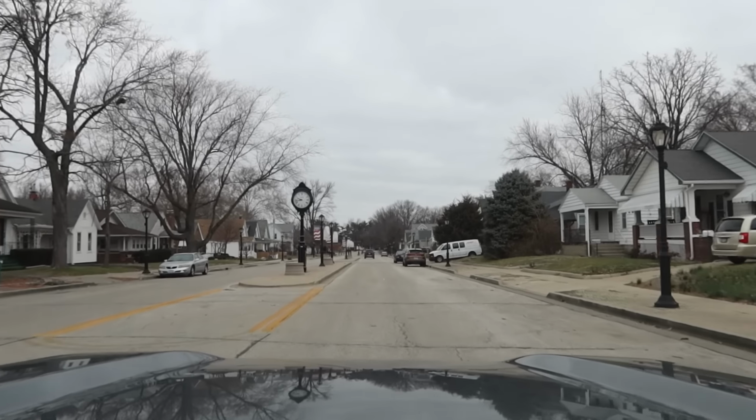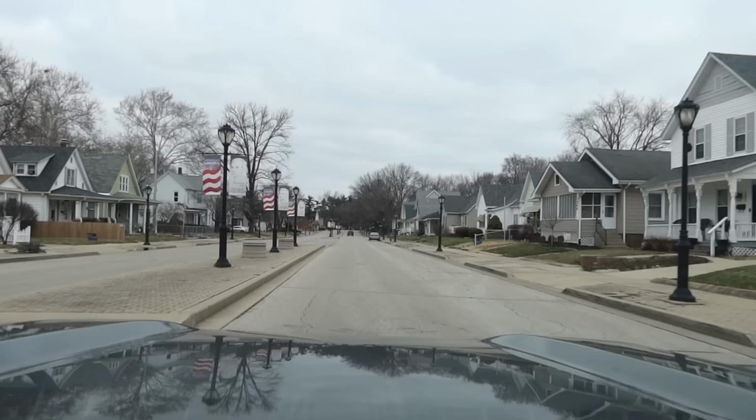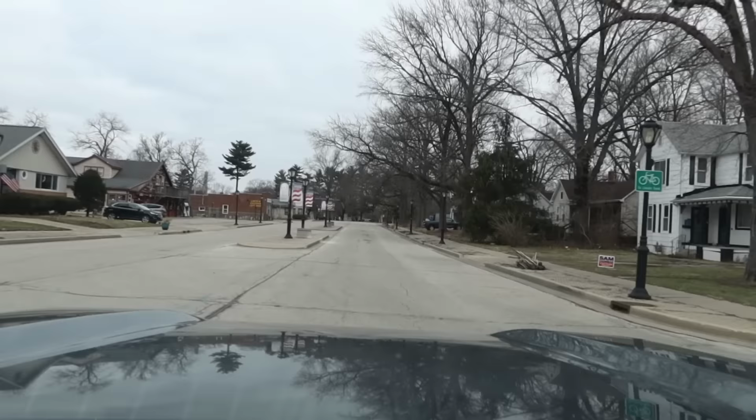All right, everyone, I am in Springfield, Illinois, the capital city of the great state. I'm heading towards a particular place of interest, a place I have always wanted to visit, and I'm excited to finally be able to do that. Now, the place is Oak Ridge Cemetery. There's a pretty famous person buried there.